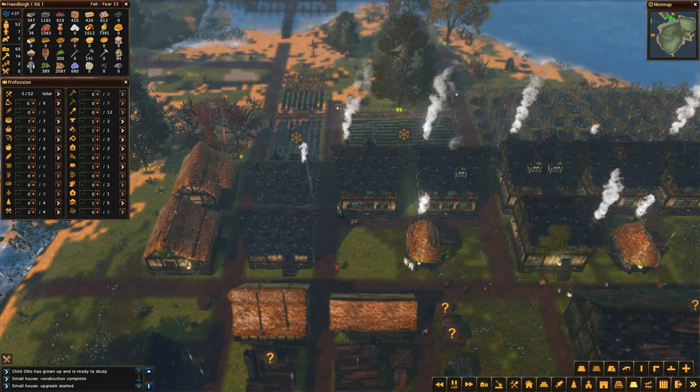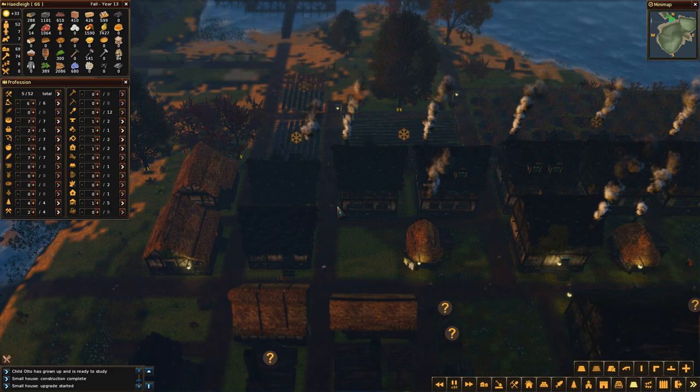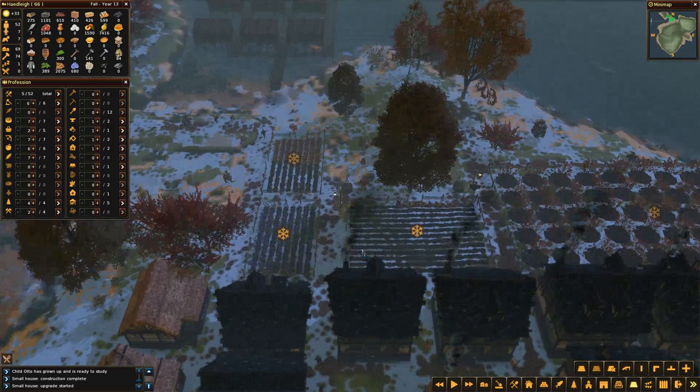Now, I suppose, I've never thought of it this way. Eureka. I just had a Eureka moment in this game. I've been playing it for over a year. I suppose the fields are about to go. How are we looking? 77 taters, that's good. Apples.